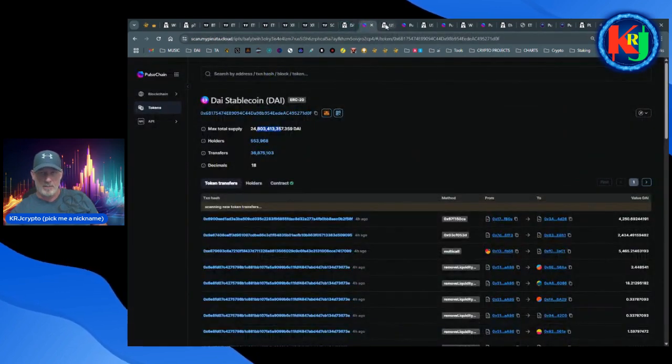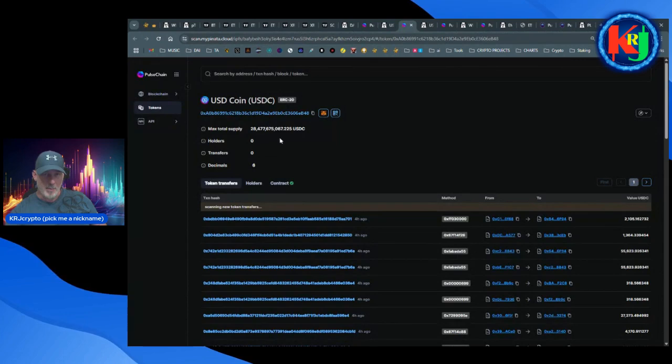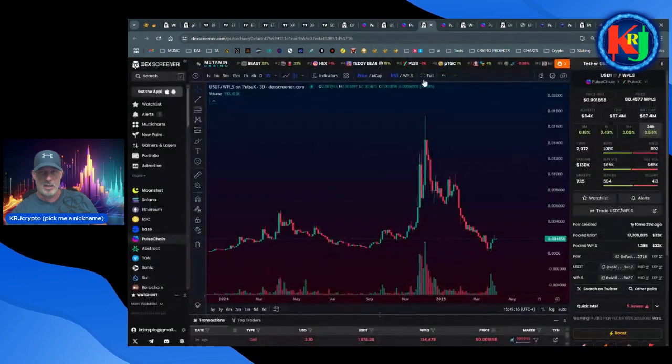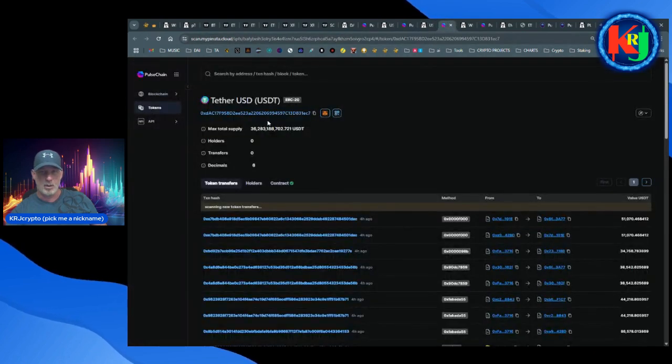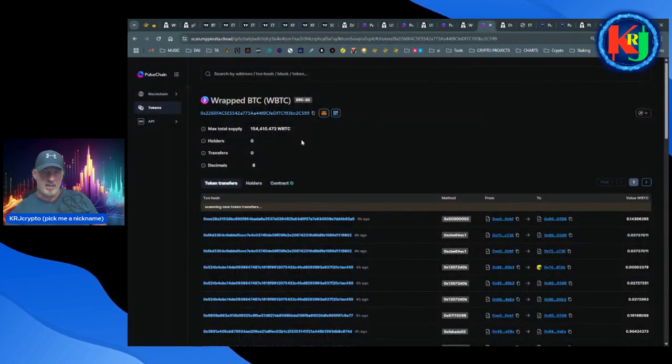So that's the PDI. I wanted to pull over to USDC as well. I've been paying attention to this right over here, and this has not minted any, which is good. We got people going through the contracts now, not just PDI, but all the contracts, to see if they can mint any. And it's been unsuccessful for USDC, unsuccessful for the P version of Tether, and unsuccessful for wrapped BTC so far.